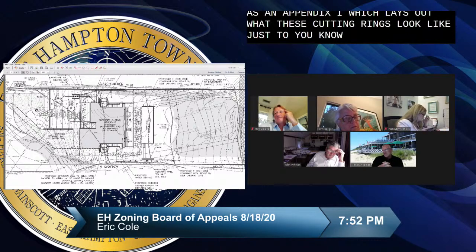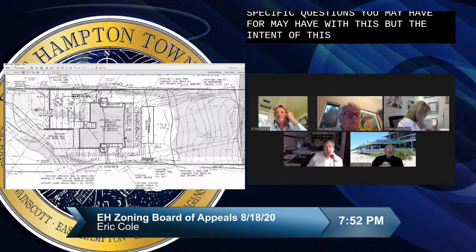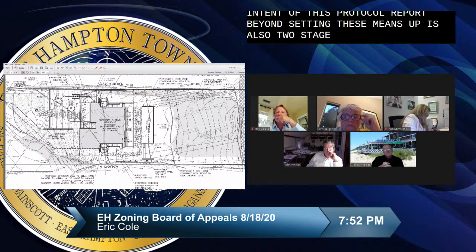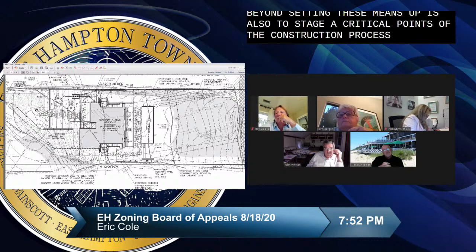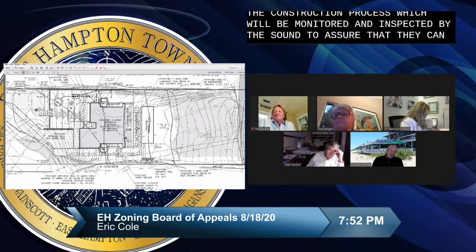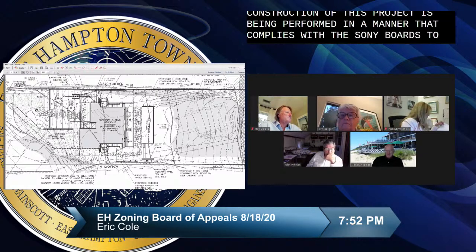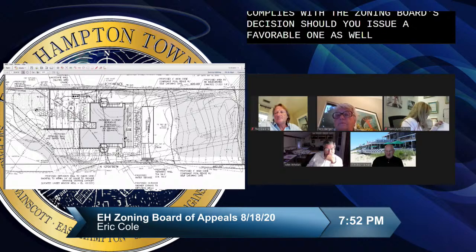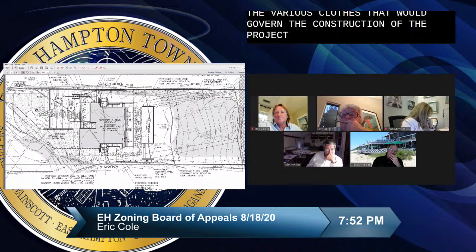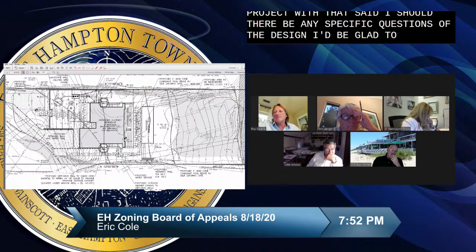I'll answer any specific questions that the board may have, but the intent of this protocol report, beyond setting these means up, is also to stage critical points of the construction process, which will be monitored and inspected by the town to assure that the construction of this project is performed in a manner that complies with the zoning board's decision, should you issue a favorable one, as well as the requirements of the Town of East Hampton Building Department and the various codes that would govern the construction of the project. With that said, should there be any specific questions of the design, I'd be glad to answer them for you.